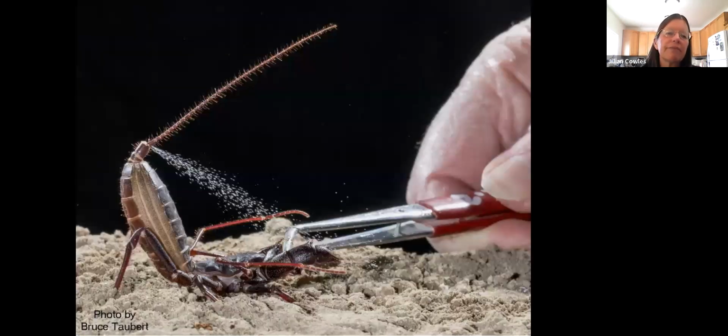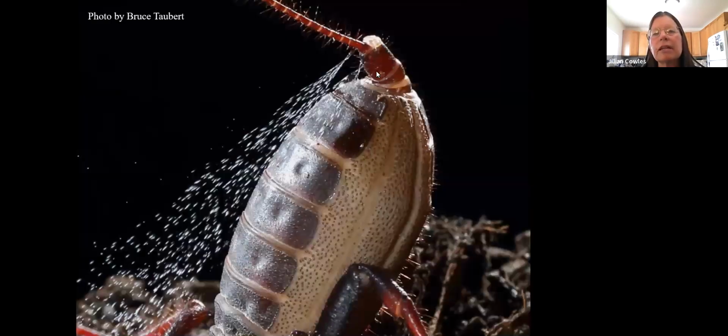Vinegaroons are named Vinegaroons because they can spray almost pure acetic acid out of the rear end from this little structure that works like a revolving gun turret. So they can shoot in any direction. They can rotate this little revolving gun turret called the pygidium and spray this acetic acid out. This is strictly used as a defensive capacity. They capture their prey with their heavy claws, their pedipalps, which you can see in this photo here.